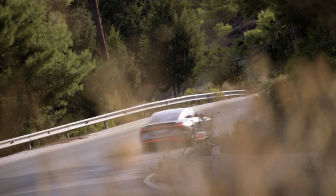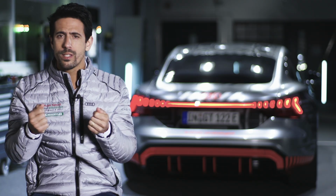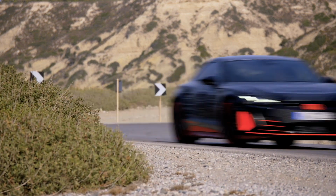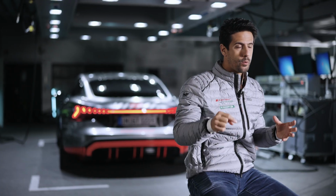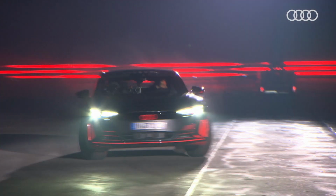When you see a car like this, you don't realize it's completely different from anything else that you've driven in your life. But when you sit inside, initially, nothing feels much different. But the big difference changes when you press the start button and you don't hear any noise. And then you go on power and you feel the pure torque of the electric powertrain. This is completely mind-blowing. It really put a smile on my face the first time I went on power.